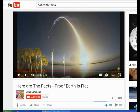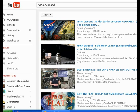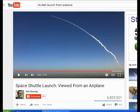Now here is a great flat earth fact. The fact that NASA is completely fraudulent. They made a big blunder by launching a shuttle at nighttime and really exposing the angle of their launch. I mean, it's quite evident. If you go and just spend time and research NASA exposed, it is unbelievable, all the mistakes that they make.